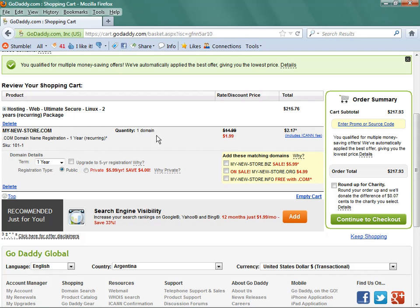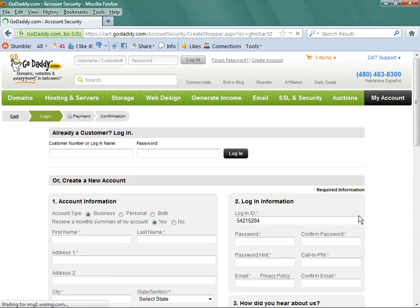mynewstore.com, quantity 1. .com domain name registration, 1 year. It looks like they're only charging you $2.17 here, and so on. Continue to checkout. It's just going to bring you to your account information, your credit card information, all that stuff. And then once you do that, you're all set up.